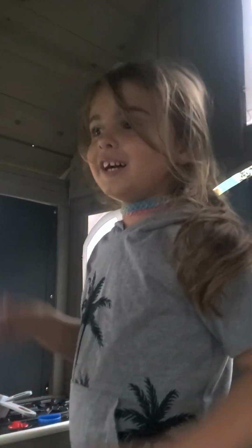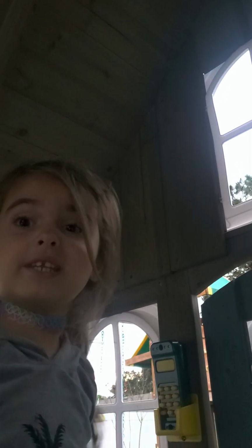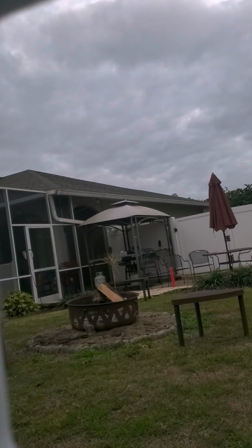Can you give us a tour of your house? Can you show us where everything is in your house? Here's the refrigerator, here's the top window, and there's the other window, and another window. I have one window, two window, three window, four window, five window, and six window. What's outside the windows? A fire right there. The fire hasn't gotten into it yet.